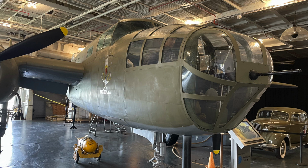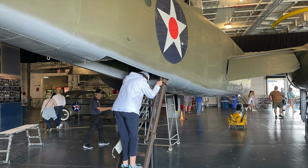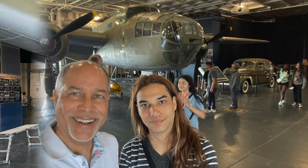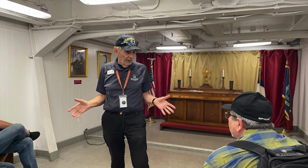In the hangar, there is a B-25. This is the aircraft that was used for the Doolittle Raid upon Japan. It's very tight on the inside. Here's somebody coming out, and I'm pictured with my nephew, Joseph. We did a captain's tour. Our tour guide, Don, is pictured in the chapel of the Yorktown.